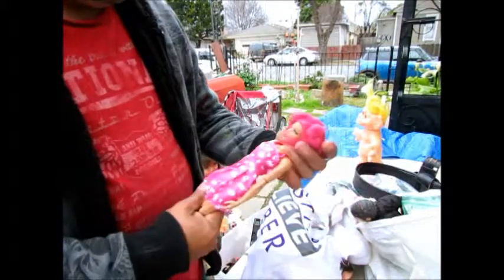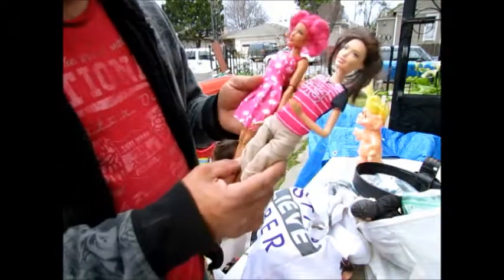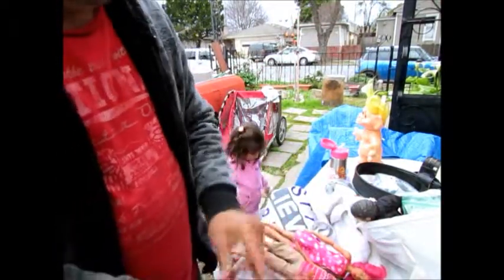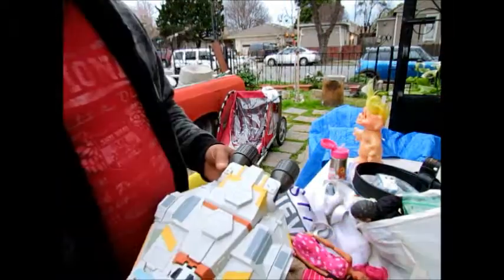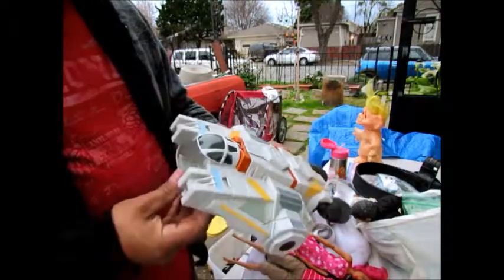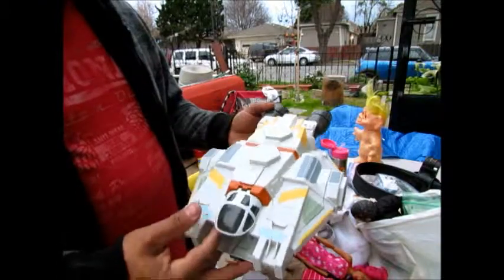Sometimes I'll pick up these dolls. It was only $1. Another $1. My daughters play with them a little, but they're just cool to have. For that price, you can't leave them. Hold on, baby. Sometimes I'll pick up stuff like this. They'll be in a pile. Some other day you might find another piece for it. I think this one was in a $1 pile.